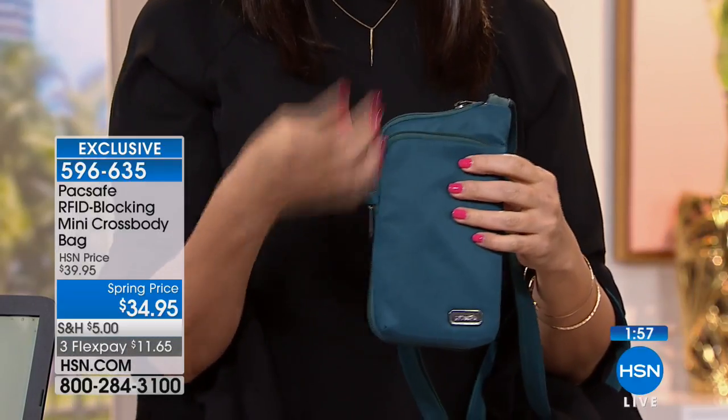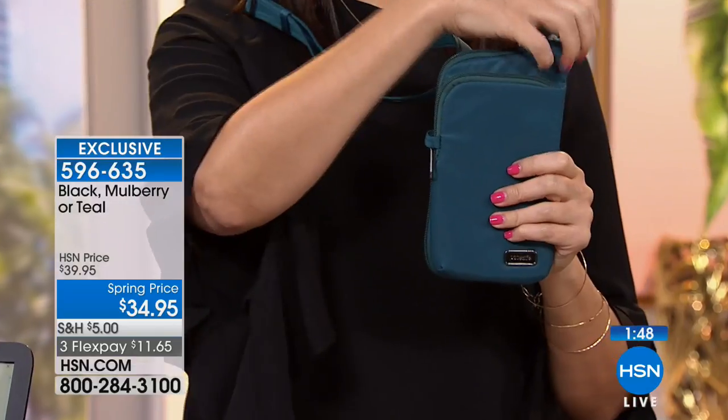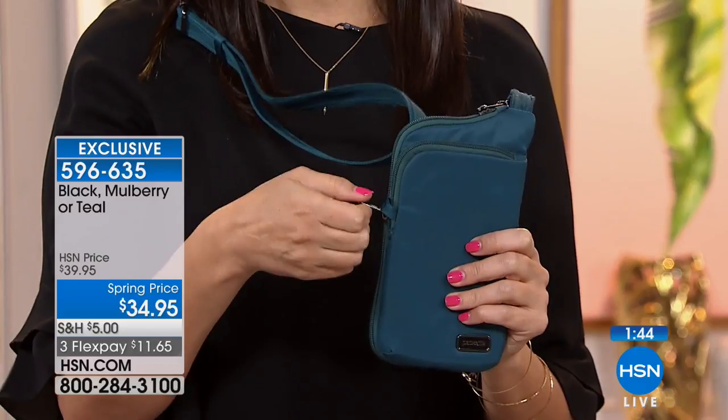The reason this is important is because when you're in a crowded space, say it's a subway or a train, or even maybe just a crowded area, you're touring museums, something like that. For you to be able to lock your purse into place makes it harder for anybody who's trying to steal something. I know, it really is.